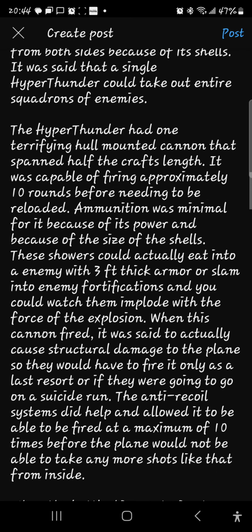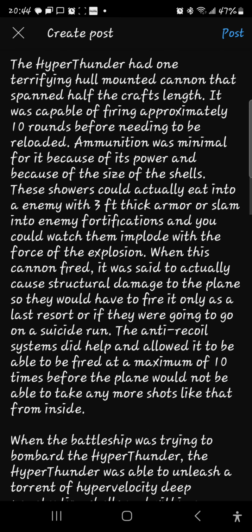When this cannon fired, it was said to actually cause structural damage to the plane, so they would only be able to fire it as a last resort or if they were about to go on a suicide run. Remember, this was before Arsenal X became the omnipotent force that they are today. They had very real struggles and threats to them, and they had to find ways to quickly knock out the enemy before they could amass a force.